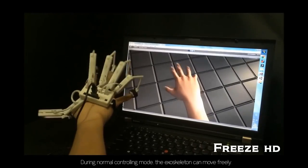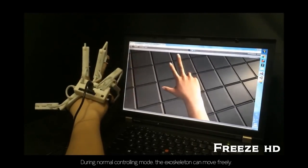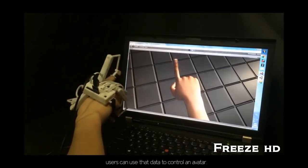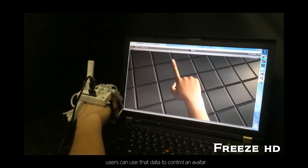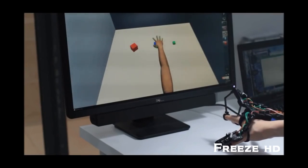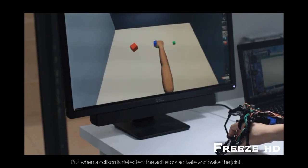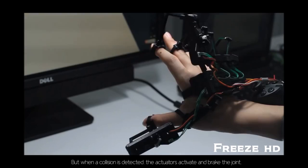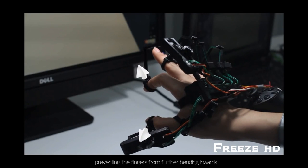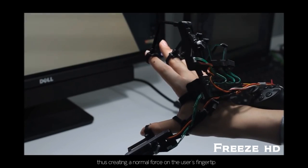During normal controlling mode, the exoskeleton can move freely. The rotational sensors in the joint read the finger movement, and the users can use that data to control an avatar. But when a collision is detected, the actuators activate and brake the joint, preventing the fingers from further bending inwards, thus creating a normal force on the user's fingertip.